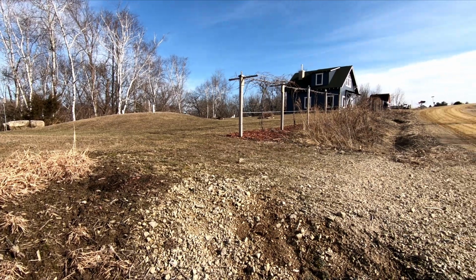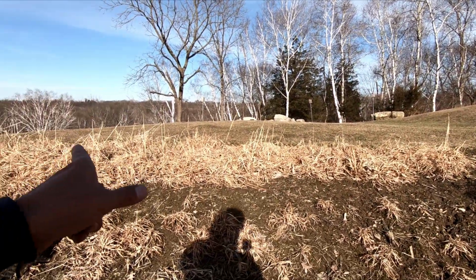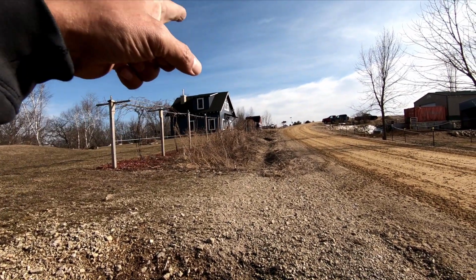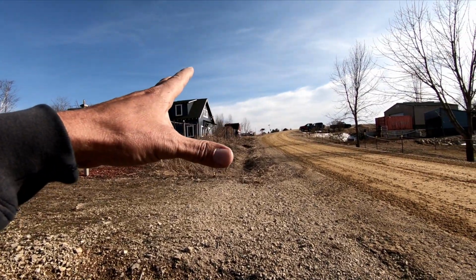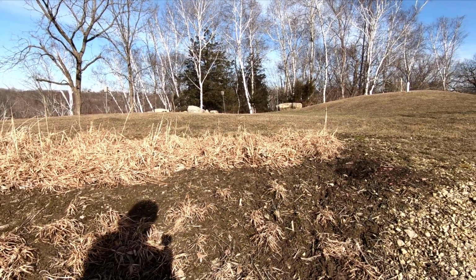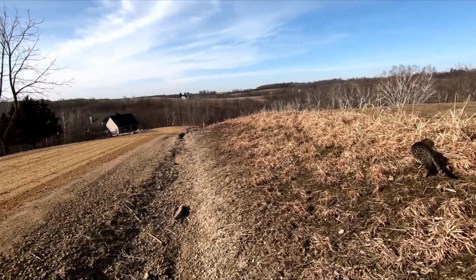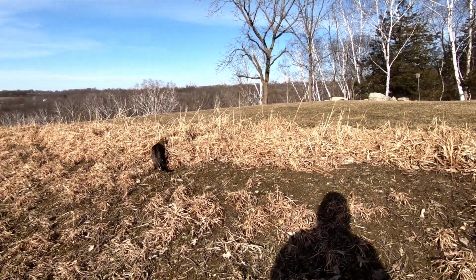I have native grasses only here and native flowers only in the other two. So I'm going to be planting more grasses in that one and more flowers in this one. And eventually I want these to become naturalized, where I don't have to do almost anything except burn them once a year or once every couple of years.